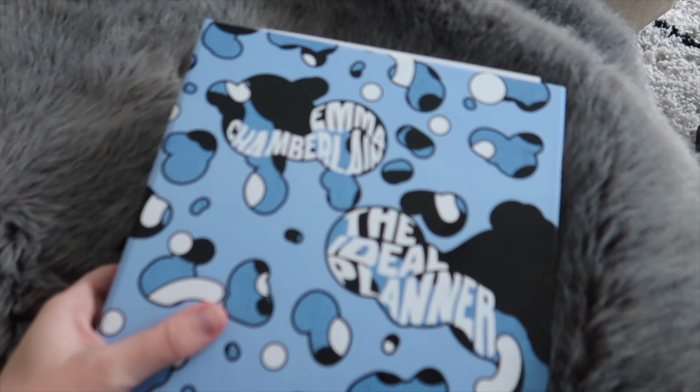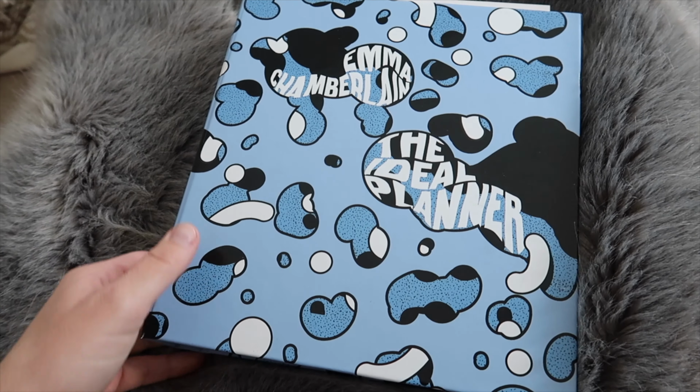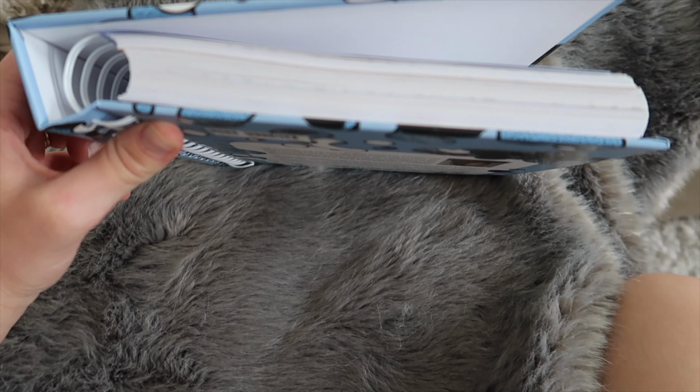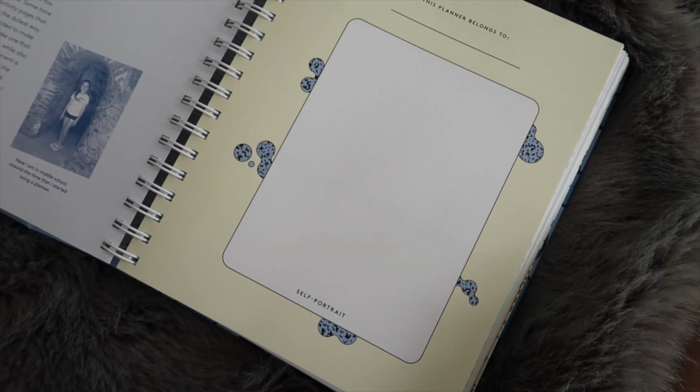I actually wanted to show you guys, oh, just tripped, nice. I actually wanted to show you guys this, which just came in the mail. I'm very excited about it. It is Emma Chamberlain's Ideal Planner. So first of all, this thing is massive. It's actually huge. I think it's really a great price for what it is.